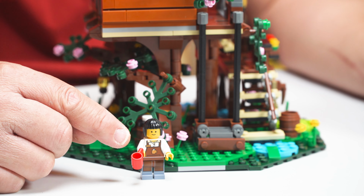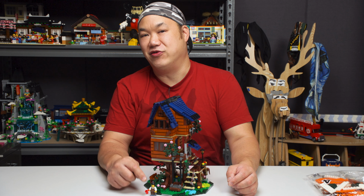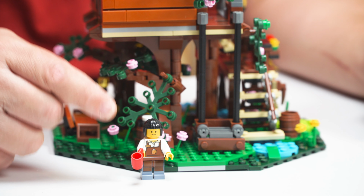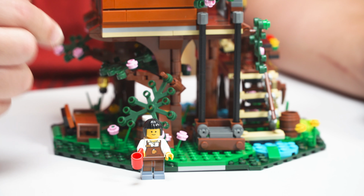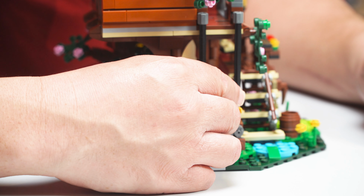Here's a figure that I took from another set. For all you Lego purists, can you guess where that figure is from? Can't be too difficult. Yes, that is an official Lego set, and we're gonna use her in this set. So I'm gonna put her onto the elevator to show you, right there.